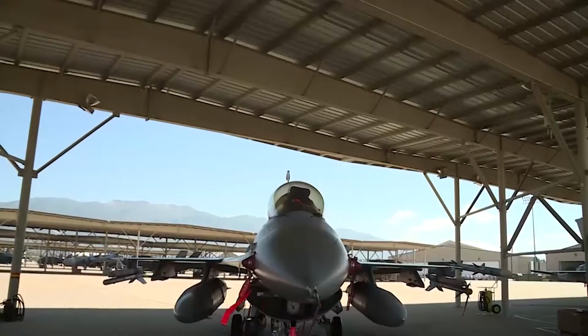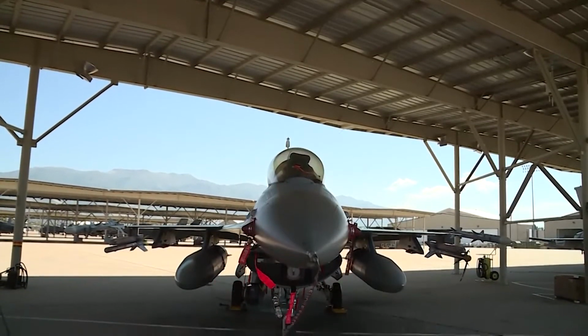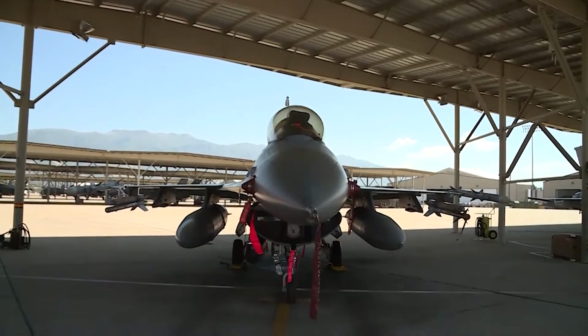We can throw numbers and facts and figures at you all day long to tell you what the F-16 is like, but the only way to really understand is to go get in the cockpit. It's one of the sweetest looking jets, one of the most beautiful aircraft out there.